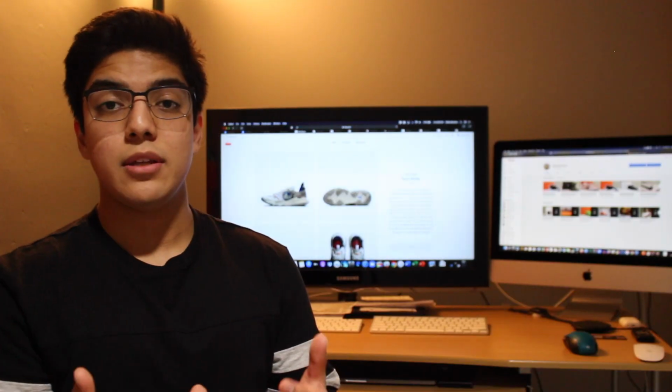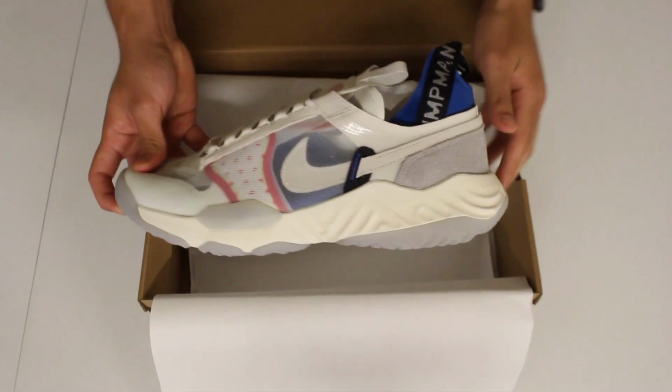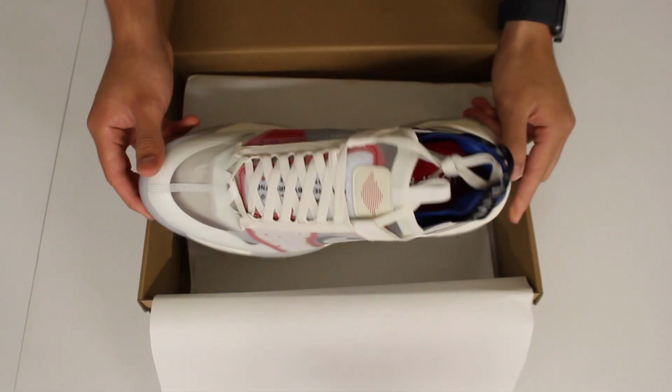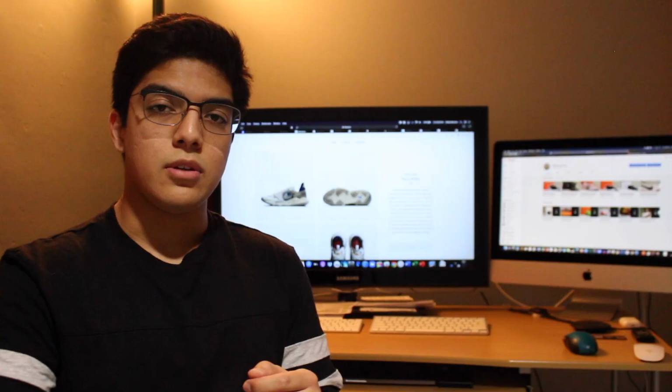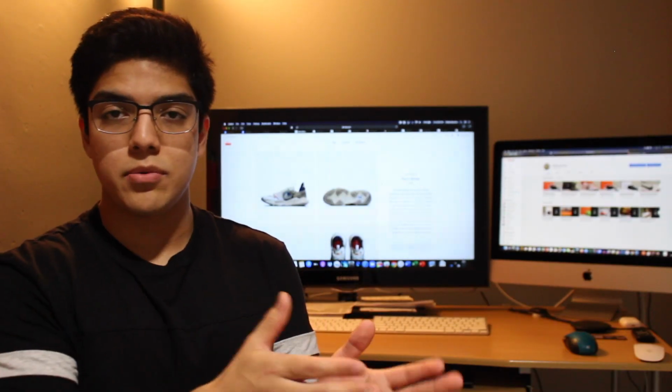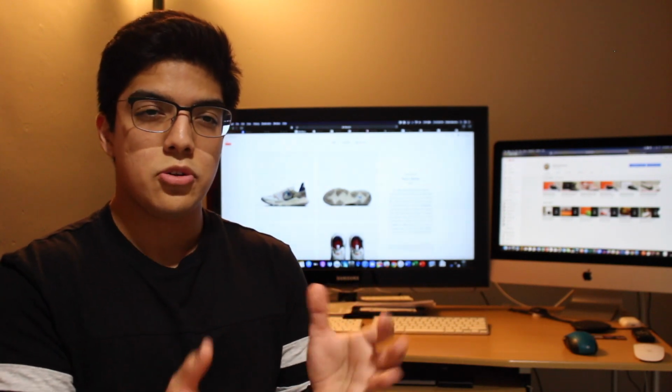One of the ways in which they did this was by adding lighter materials to this version of the Delta. More specifically, the materials used on the tongue of the shoe, as well as on the different overlays throughout the upper. And even though I didn't have the original version with me, comparing them in pictures or in videos, you can tell that the original ones are a little bit heavier and look a little bit chunkier.